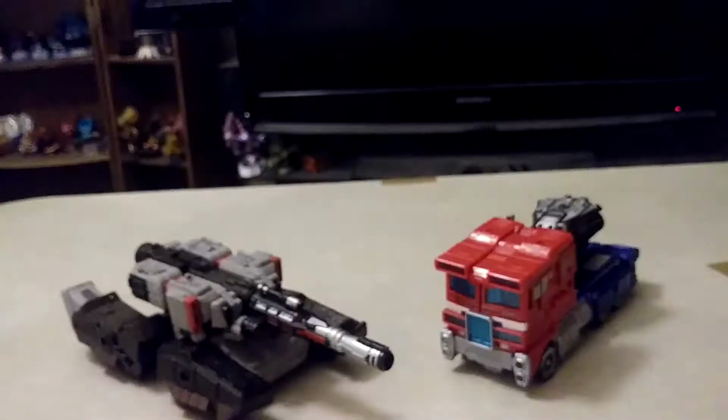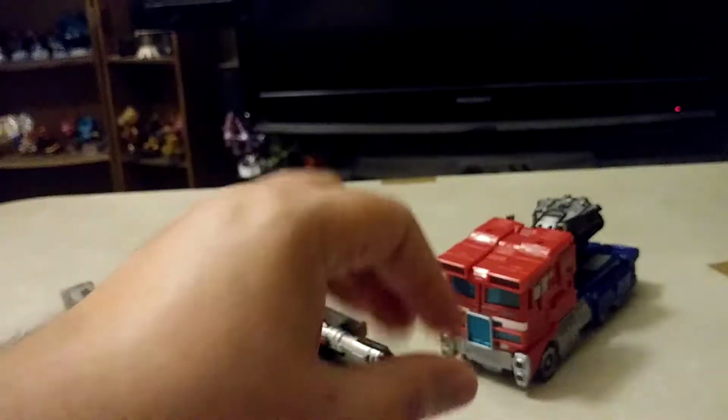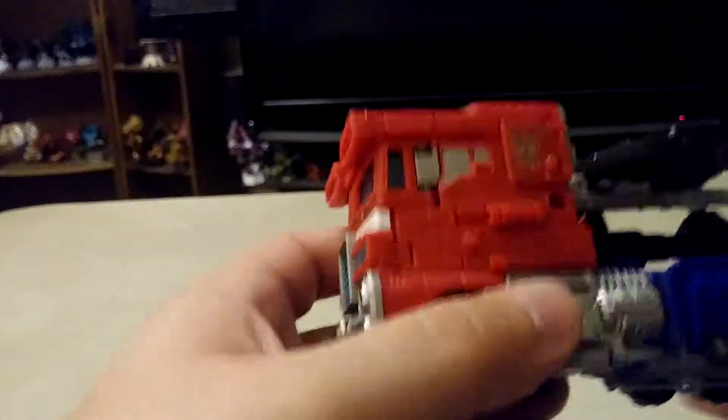Ta-da! Okay, that was a bigger pain than I thought it would be, but we got him in vehicle mode. That way we can officially show, I say this with air quotes, how they transform. Hopefully it's easier turning him into robot mode than vehicle mode. Some of the parts just were not cooperating. So let's start with Optimus. Actually, let's take a good look at their vehicle modes, because they are pretty cool.